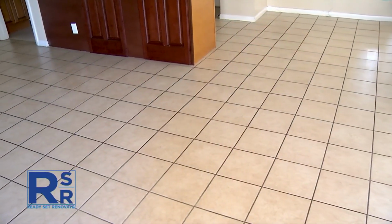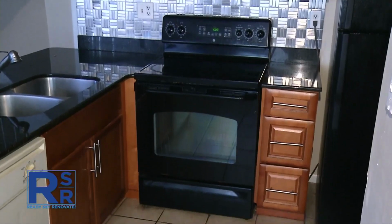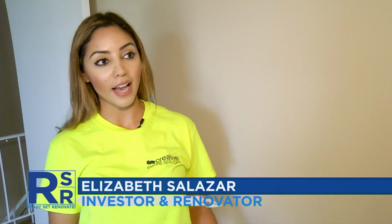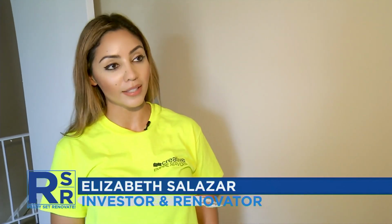Between the grimy tile, mismatched appliances, and 80s wallpaper, investor and renovator Elizabeth Salazar has some work in front of her to get this rental right. We're very eager to go ahead and have this home completed and rent it out.